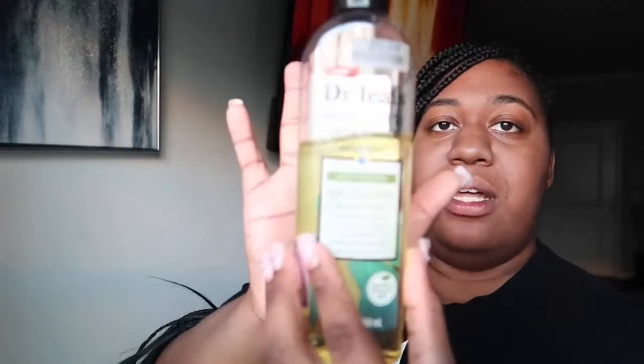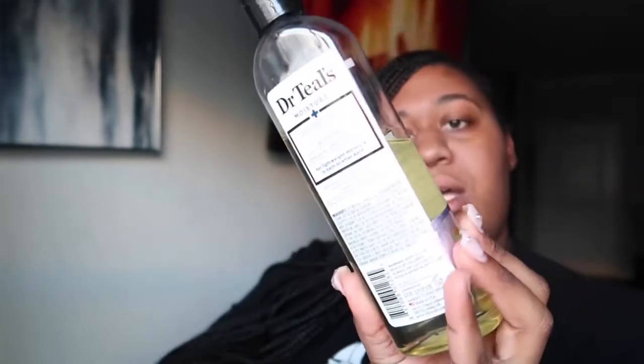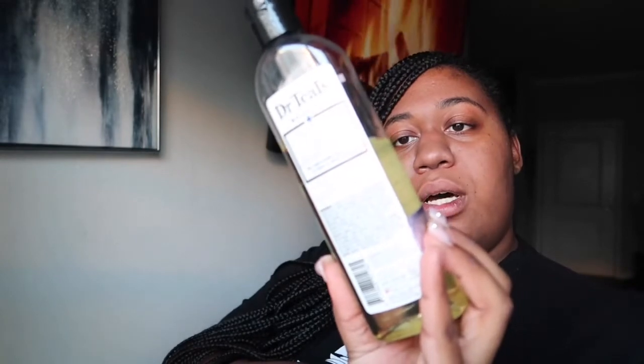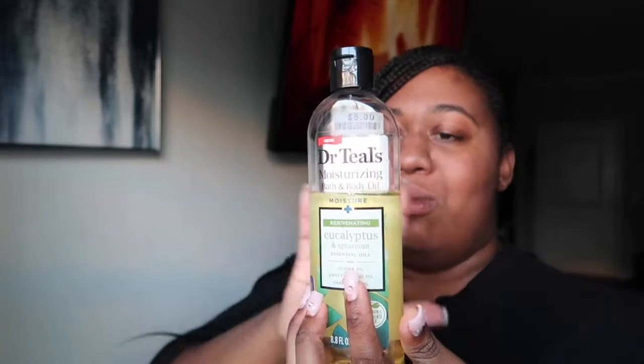So I like to use this occasionally because the smell is not harsh, but it's the, I don't know how to pronounce this word, eucalyptus, I don't know y'all, but I like the smell. It's a little harsh, so I don't really use this because I feel like it takes away from my exfoliating and body wash smell, the clean and powder smell that I like. It just does a lot. And then it says for lightweight moisture in bath and water, but this oil is a little thick.